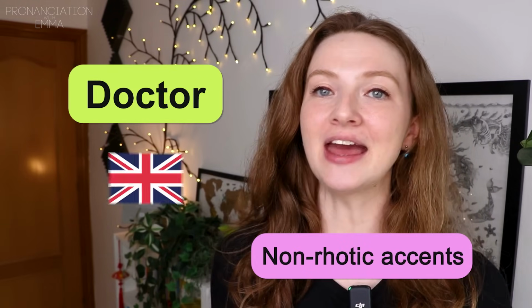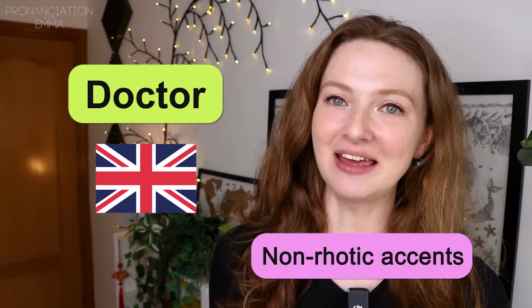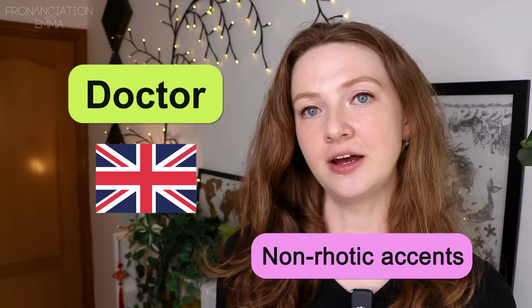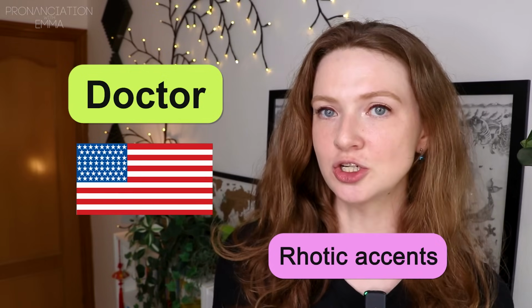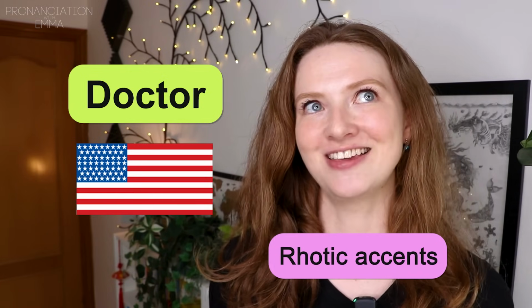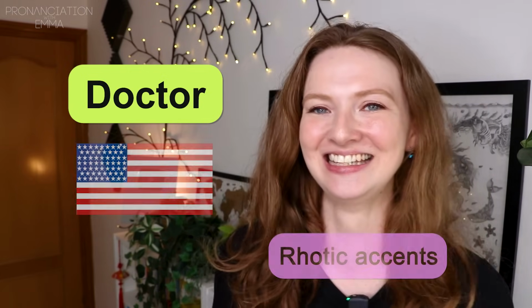So for example, a word like doctor: in the UK, a speaker with a non-rhotic accent will say doctor, while in the US, where they use more rhotic accents, it will be doctor. You have a different vowel as well. So notice the R at the end is pronounced more in American English than in British English, though this does depend on the accent, of course.